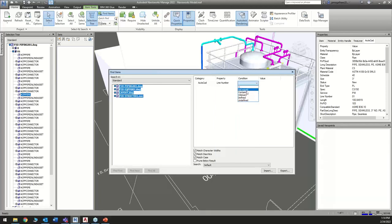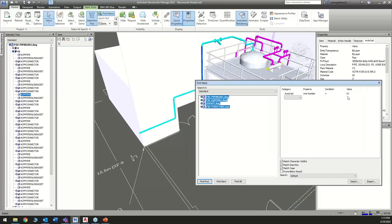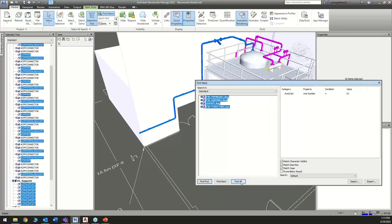In the condition, there are different queries that we can do. We can do an equal, not equal, contains. So this gives a lot of flexibility in the items that we choose. And in the value, we can just click the drop down arrow and, for example, select 01. Once we have the query established, we can do find all.